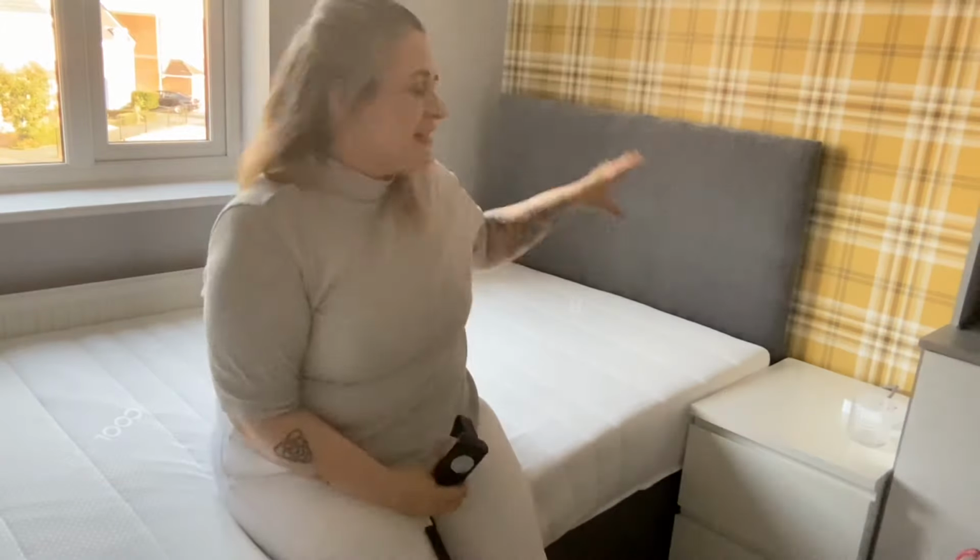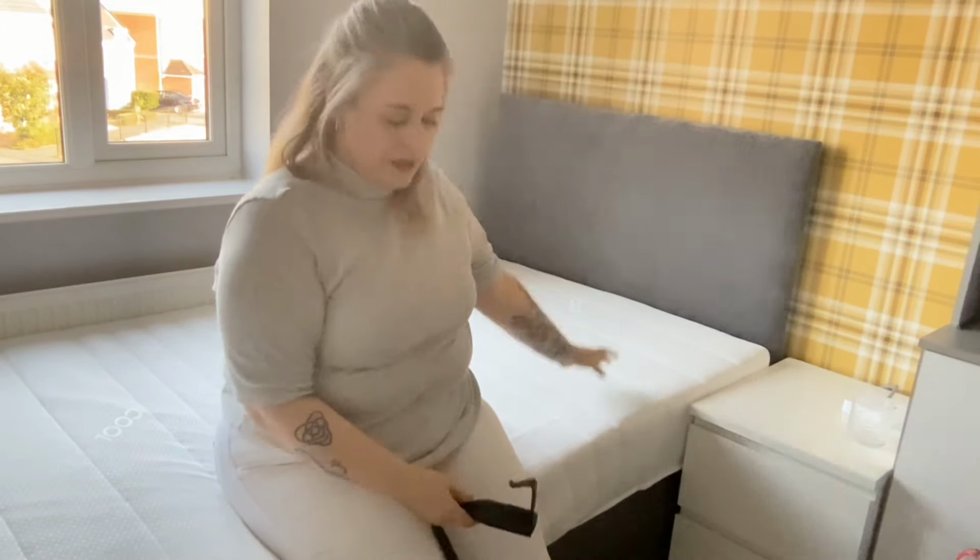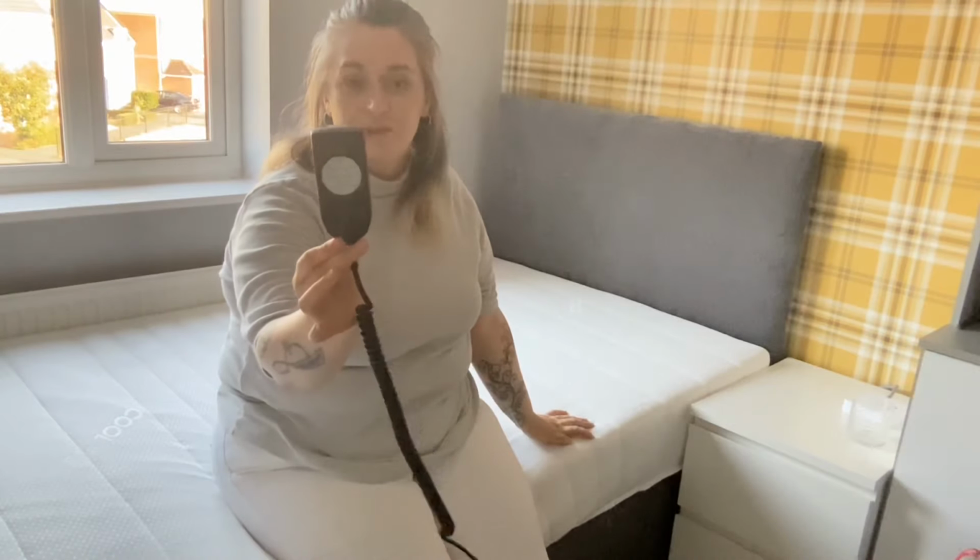So the fun bit, let's have a little play. The bed is plugged in to a power point that is behind the headboard, and this is the remote control. So I'm just going to bring it in closer so we can have a little nosy. And just to give you a close-up of what the material looks like.